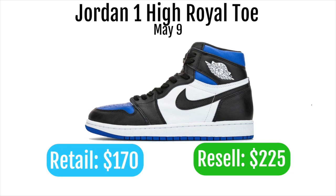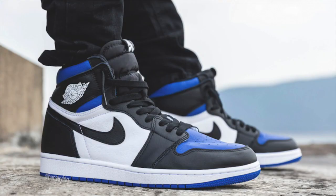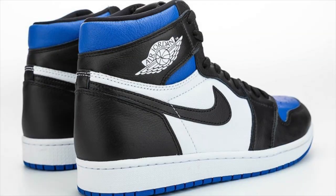This is a really clean sneaker. I've already got a couple of these through the shock drop, and I definitely think that this is one of the best sneakers of the month, and you should definitely go for a lot of these because the more you get, the more profit you'll make.